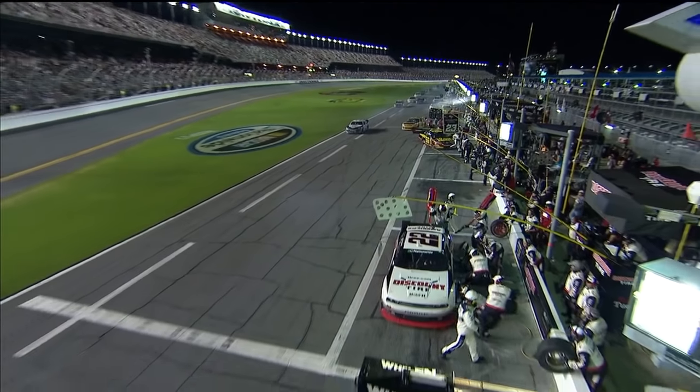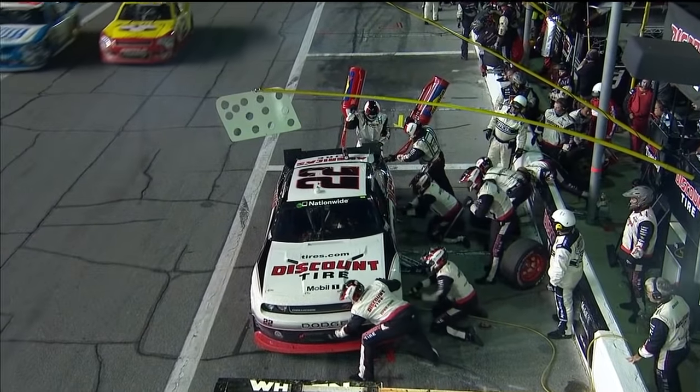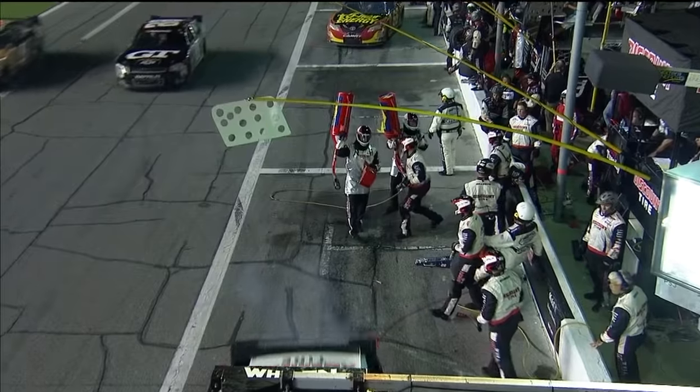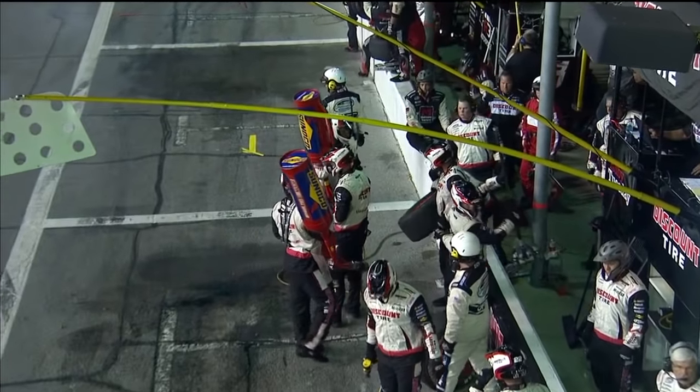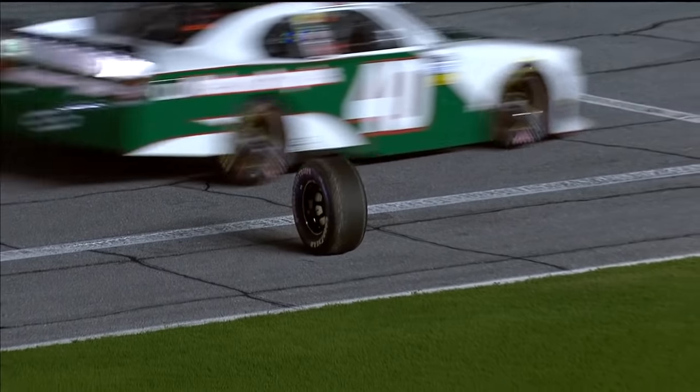Sunoco race fuel and to put a half a pound in the right rear on the 12. Brad Keselowski overshot his pit. That first stall down toward turn one, that cost him some time. Yeah, Keselowski and Kyle Busch both slid through their pit stalls. And a tire, too.